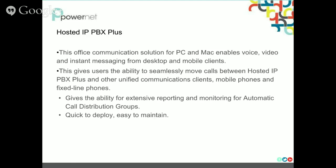This product also gives users the ability to seamlessly move calls between hosted PBX Plus and other unified communications clients. For example, let's say I'm on my mobile client as I'm driving into my office in the morning, and I get to my desk and my phone's about to die. I can seamlessly switch without putting the call on hold from my cell phone to my desk phone to my laptop computer without the other end realizing I transferred the call. It's a really cool feature, and this is what we call call jumping.